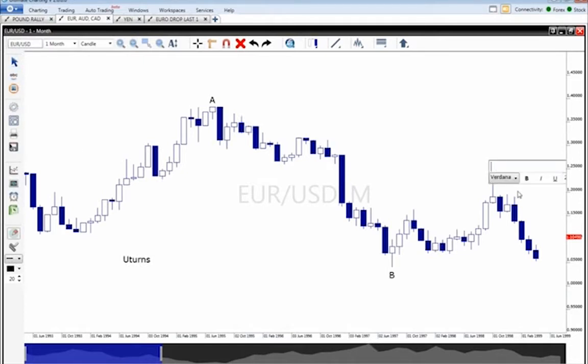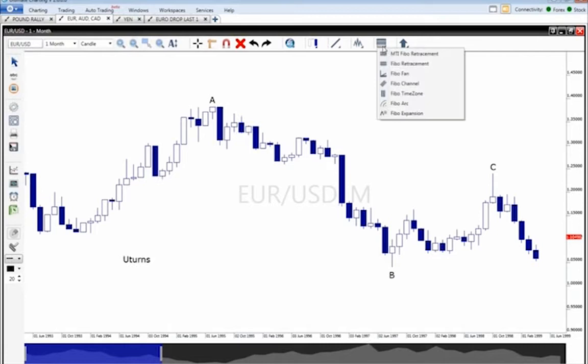Then it starts going down again. If you've got A, B, and C, the tool is going to help you find where the market is going next. Watch how. All you're going to do is come up here to the toolbar. See this square? That's a menu: Fibonacci tools. Click on it and the menu drops down. Click on the first one, the MTI, Market Traders Institute Fibonacci Retracement Tool.